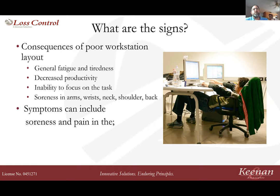The symptoms for soreness can include your head. A lot of times what that is caused by is the distance of your monitor from your eyes. Your monitor should be about an arm's distance away from your face. So if you reach out directly in front of you from wherever your seated work position is, you should be able to touch that monitor. If it's too far away, it's going to make your head hurt. If it's too close, it's going to make your head hurt.